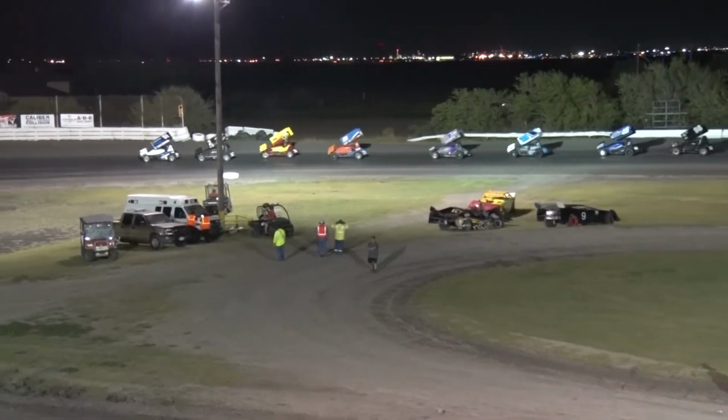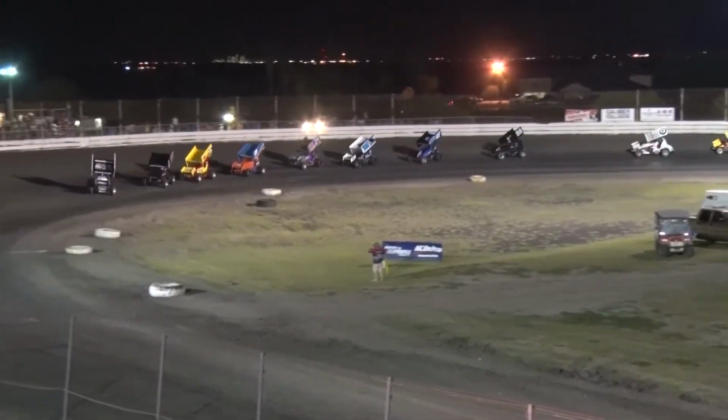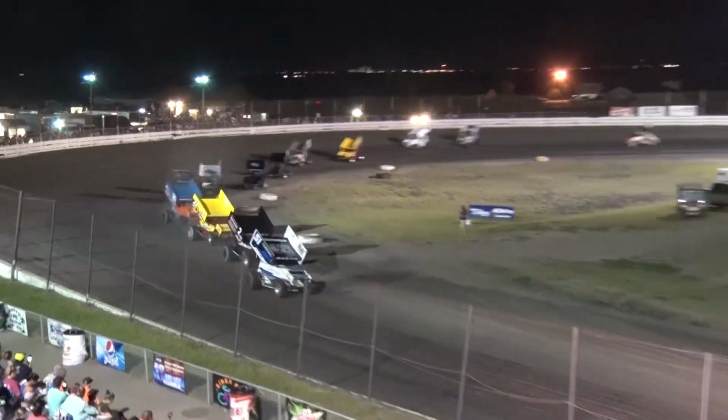The lights are out. We're going to be going green. 16 laps complete, 9 laps to go for Caleb Martin. Tucker Dowdy is going to be looking to get underneath and take the win and pick up $3,000 tonight as we go back green.